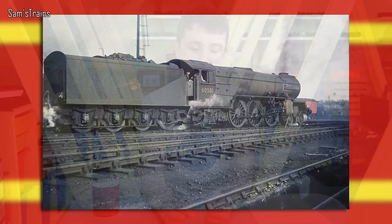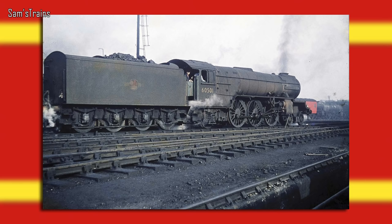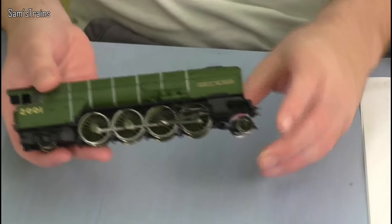So the A2/2 were actually rebuilt from P2 locomotives, as I've already mentioned. And if you don't know what the P2 looks like, I've got one just here. So yeah, very interesting 2-8-2 locomotive. Hornby did these a little while ago.